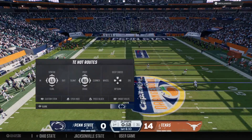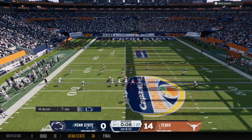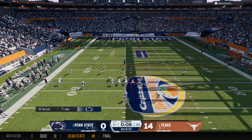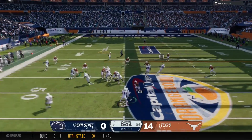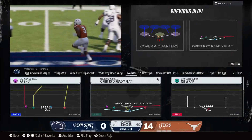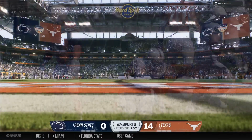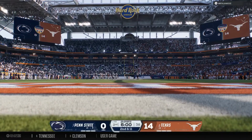The offense will line up. Chance for a couple more plays before the end of the quarter. There's the handoff. Defense makes the tackle as the final seconds of this first quarter run out. So Texas has the lead, Kirk, as we break here for the quarter.